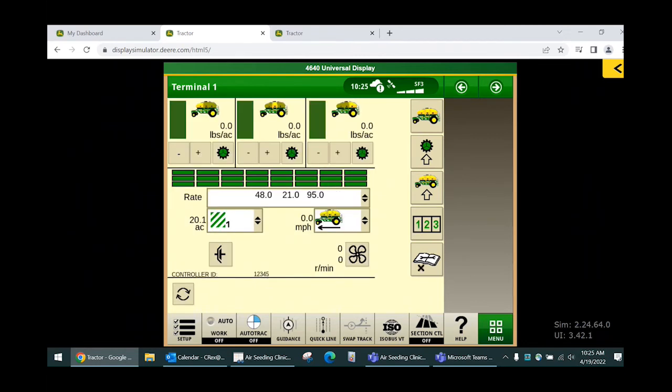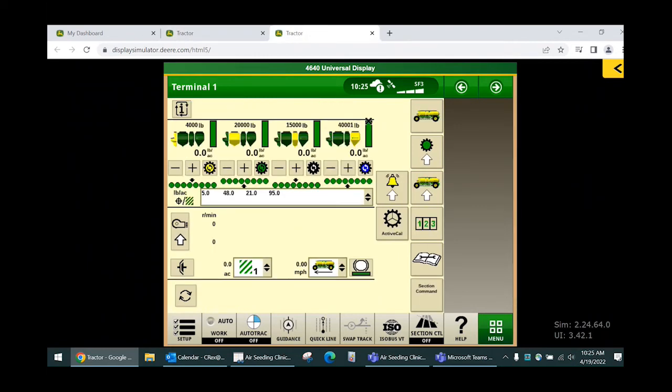So that's basically some maintenance on the 1910 side. On the C series cart, same type of idea.